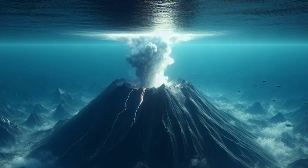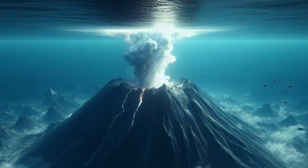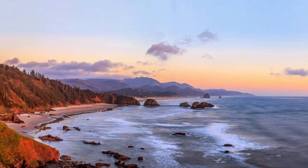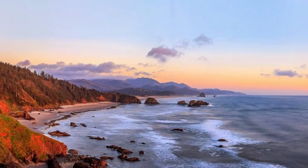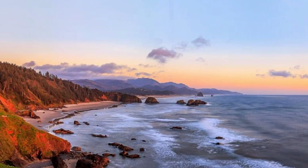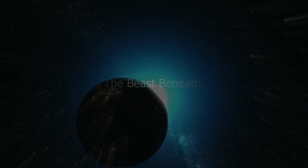And here's the part that chills experts the most. The data today looks exactly like it did before the last eruption. 300 miles off the Oregon coast, a volcanic clock is ticking, and most people have never even heard it exists. But in the world of undersea volcanoes, silence is never safety. It's a buildup. The beast beneath.